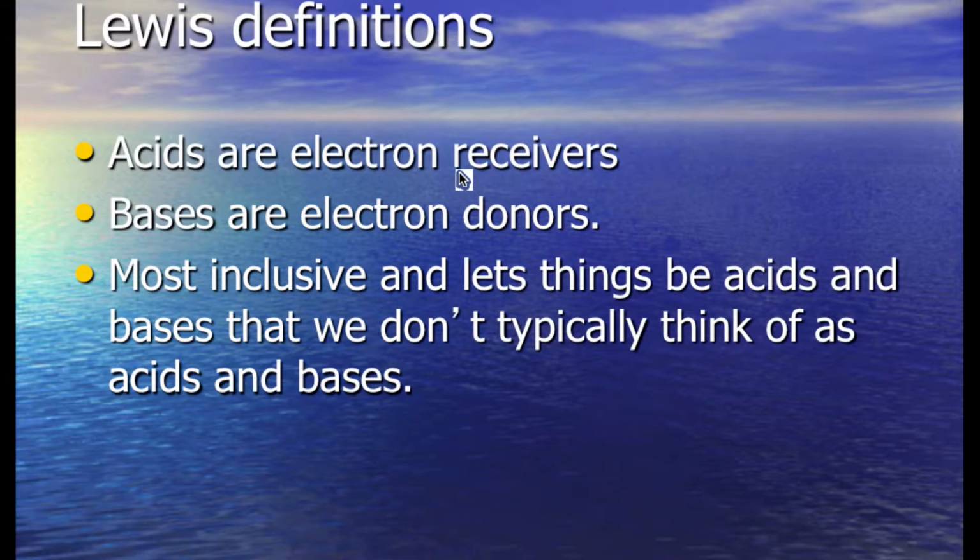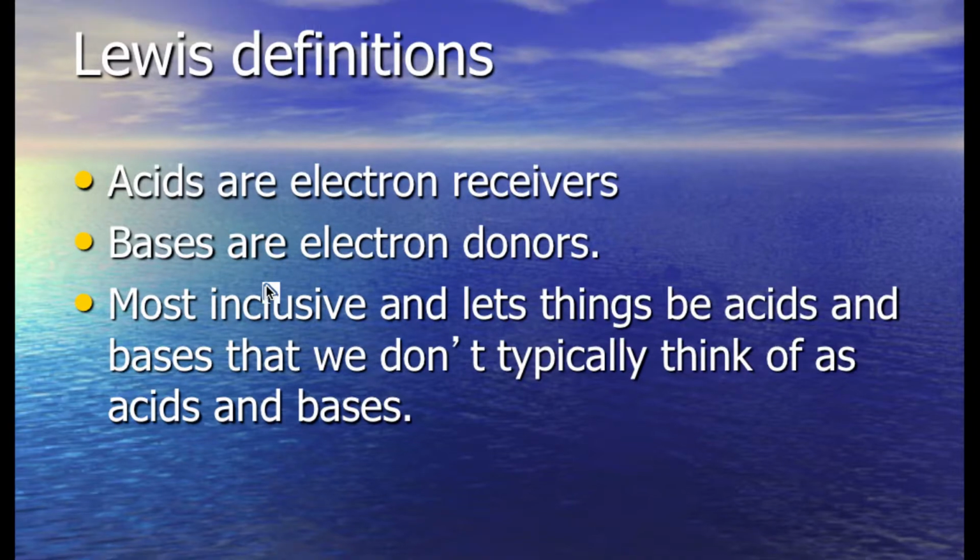The last one is Lewis. Lewis, of Lewis electron dot structures, was not worried so much about the protons, but about the electrons, because really, electrons are what drive chemical reactions. It's all about the electrons. So he said, let's not look at it in terms of who's donating protons, but instead let's look at who's accepting electrons, who's donating electrons.